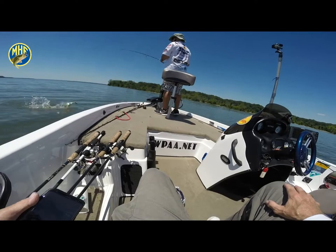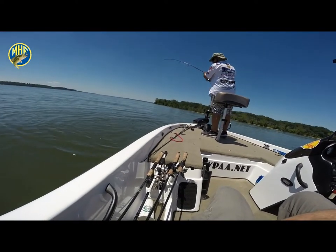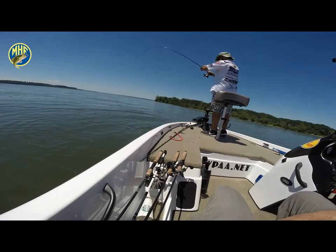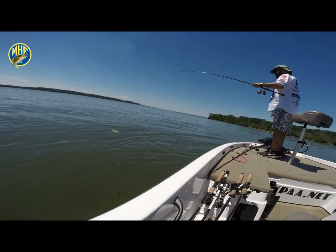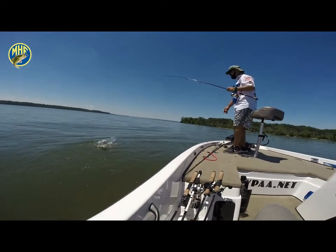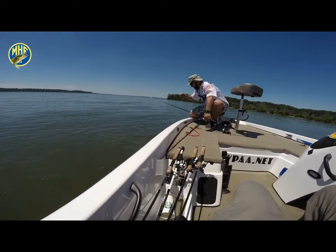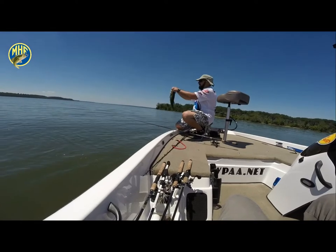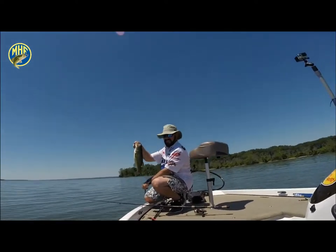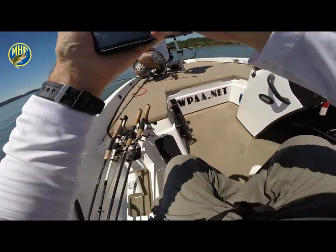Nice fish. I got the camera on, I think. Nice fish, Paul. Pretty, that's a chunk. Hey everybody, should I give Paul a chunk for that? Oh yeah. Wait a minute, let me get a picture. We gotta get a picture of that one.